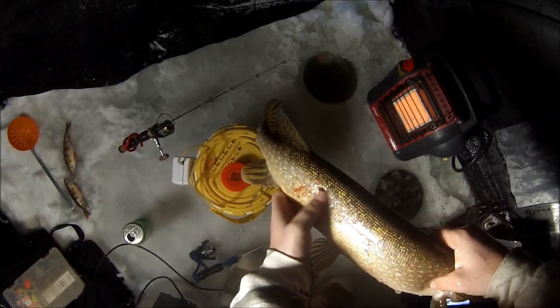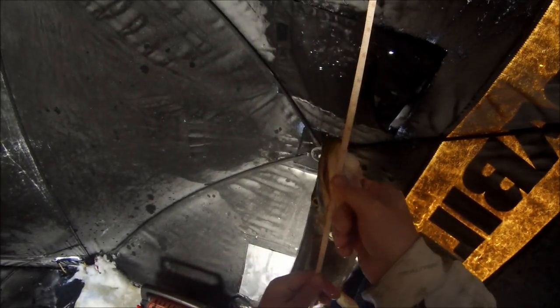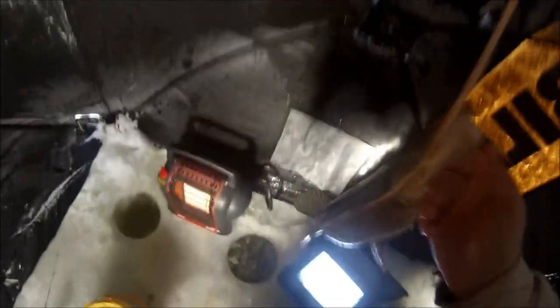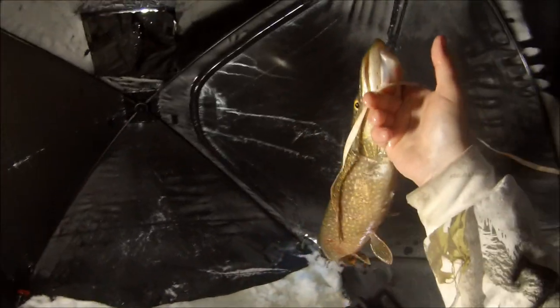Yep, bottle cap works good. And he's been nailed by something. I gotta be 24, so I always start at the 24 mark. Yep, he's bigger than that. It looks like a 26. So, yep, he's coming home with me to get some steaks off of him.